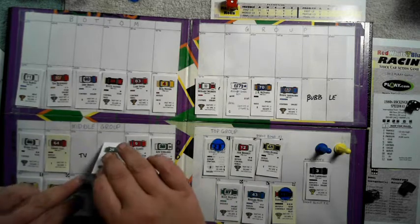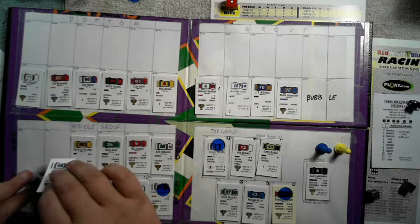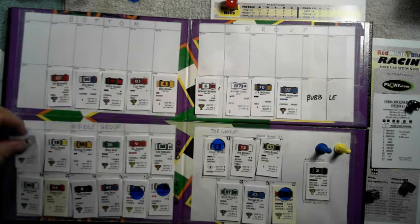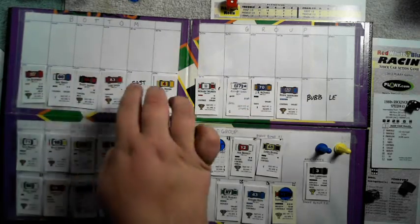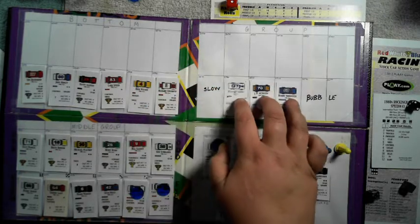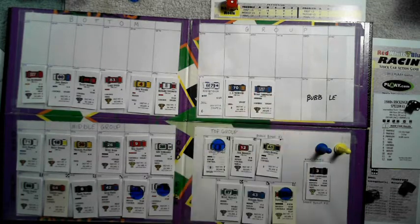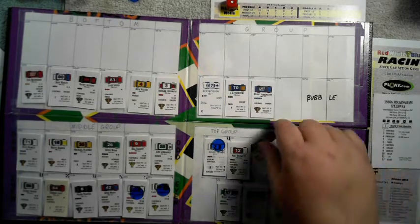Let's see who else is going to come into the middle group. As the bottom group just keeps getting smaller and smaller. Dave Marcus with a 4. He'd be the 1. Three more slide, and it's time for you. That is 45 in the books. We have 5 turns to go in this race.